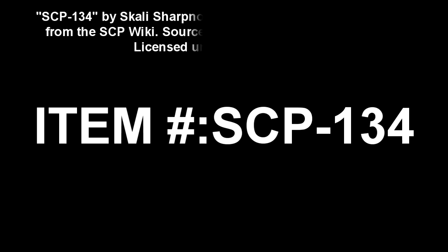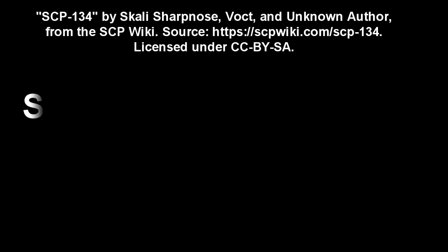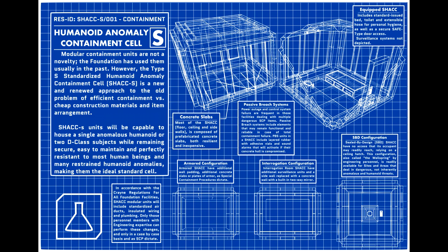Item number SCP-134. Object Class Safe. Special Containment Procedures. SCP-134 is currently contained within a specially outfitted humanoid containment cell, measuring 6 meters by 8 meters. Since SCP-134 is completely blind, special safety precautions must be taken with the room's furnishings. SCP-134 is reasonably accustomed to the position of all objects in the cell, and navigates mostly from memory.